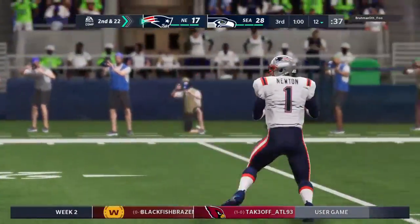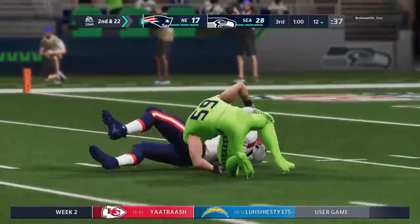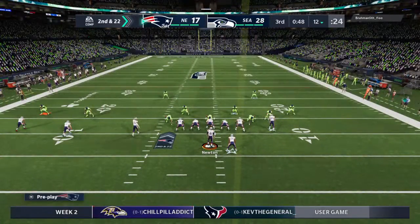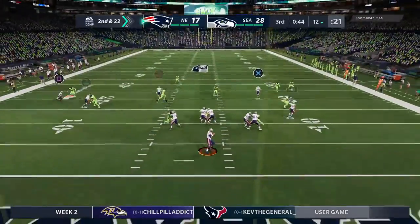Well, so much for setting the tone of the drive offensively. Giving up a big sack that loses that kind of yardage, not a great start. That huge loss on the sack makes this job much more difficult. It's now 2nd down and 22 yards to go.